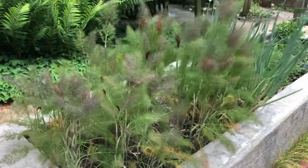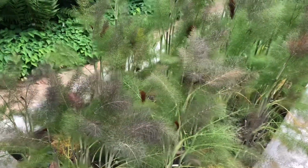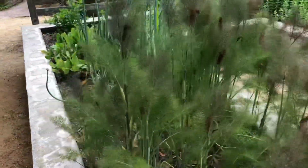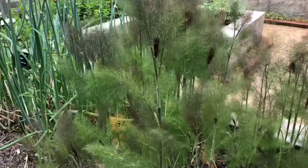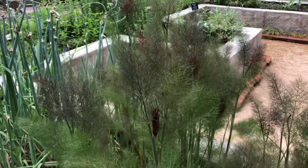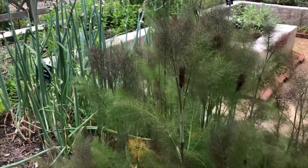Another plant my garden is missing is bronze fennel. I need to remedy that ASAP. I don't have any of this for sale, but I can find it from somewhere. This is really favored by the swallowtail caterpillars. I used to have it, and I've noticed that I no longer have it, so another priority plant to grab.